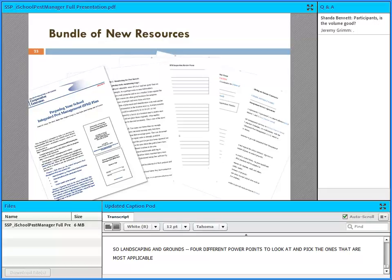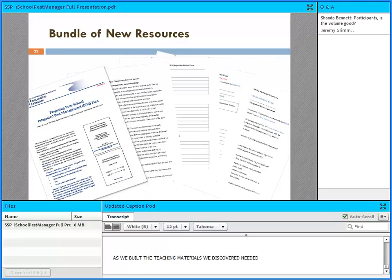As we built the teaching materials, we discovered needed resources. So we generated support documents to enable easy implementation of recommended school IPM components. And these include, right now at least, a school IPM plan, a model plan that's modifiable, a monitoring plan, an inspection form, pesticide application notices, and a pest management service provider contract. All of which will be housed on the iSchool Pest Manager platform that you'll hear about next.